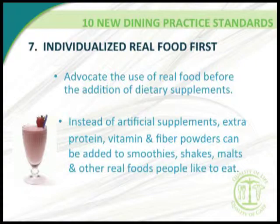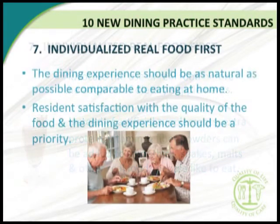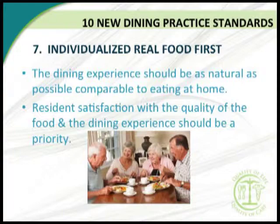New dining practice standard number 7, individualized real food first. Advocate the use of real food before the addition of dietary supplements. Instead of artificial supplements, extra protein, vitamin, and fiber powders can be added to smoothies, shakes, malts, and other real foods that people like to eat. The dining experience should be as natural as possible, comparable to eating at home. Resident satisfaction with the quality of the food and the dining experience should be a home's priority.